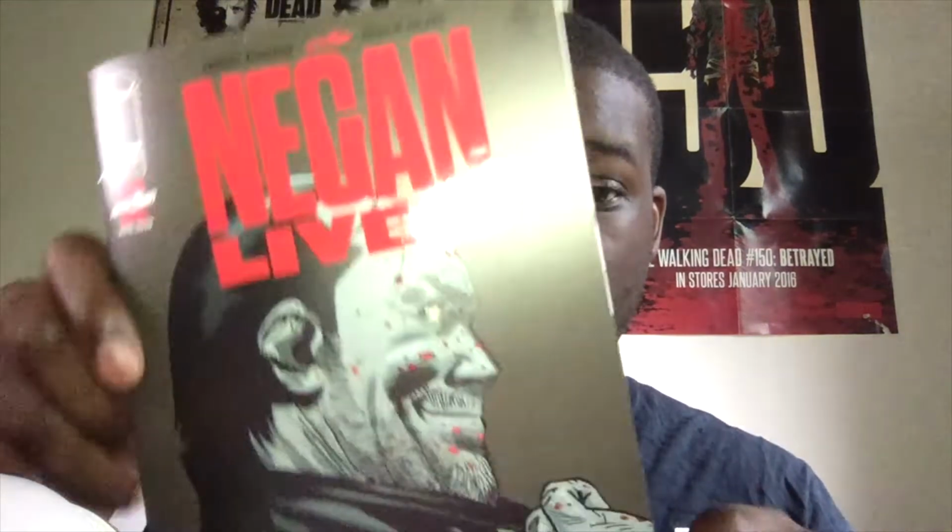So I got my first print right here. I also got the same first print, but it has Jeffrey Dean Morgan's signature on it. I ordered that from another comic book store in upstate New York, so that should be coming my way either today or tomorrow. And I got my silver foil variant.